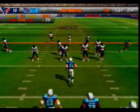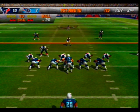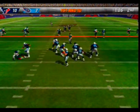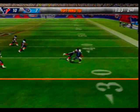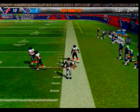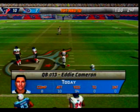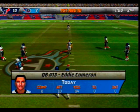Ball on their own 20. Ball on the 20-yard line. Houston comes out in their nickel package. Rosen hits his receiver. The receiver with a lot of open room. Orlando is there on the stop. What they're doing here is keeping the defense from huddling up, and it keeps the same defense on the field.